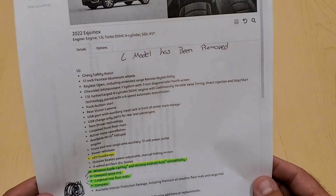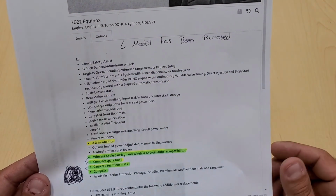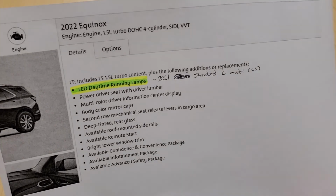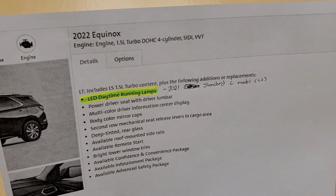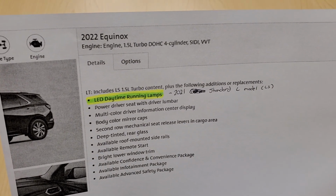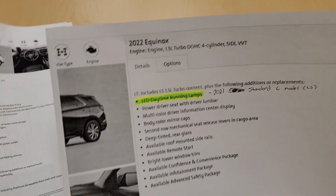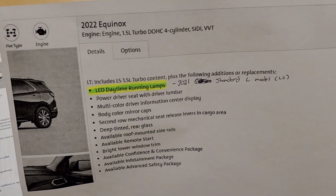So one thing you will notice on the 22 is the L model has been removed. The 22, this is everything that comes standard on an LS. And then this is what's standard on the LT. The reason I highlighted it is you still have daytime running lamps on right here, standard L model. Now it's the LS, where you used to get that before on the 21. You got it on the L model, where now it is on an LT. So your LS model does not receive the LED daytime running lamp on the 22.